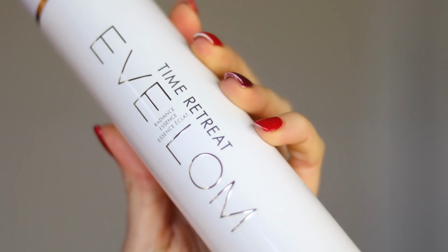So a lot of you suggested the Eve Lom Time Retreat Radiance essence. This has some retinol, like vitamin A, in there, and retinol is one of the only things proven to be anti-aging, as far as I know. Caroline Hirons said that somewhere. She said that about SPF and retinol. And I do use retinol sometimes in one of the night oils that I usually use, but it's kind of cool, the idea that an essence would have it in there.